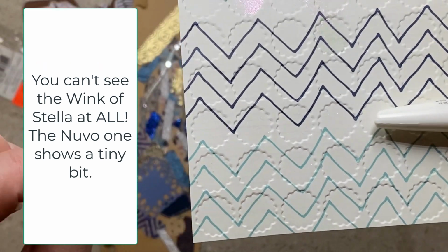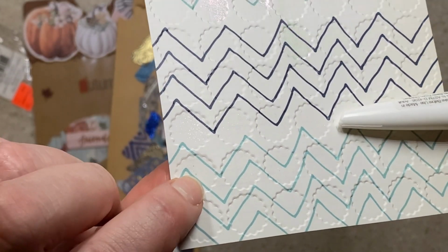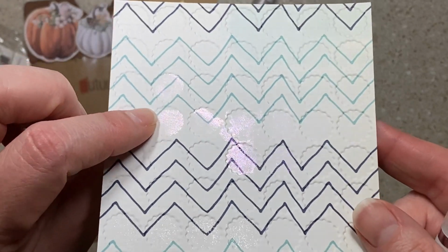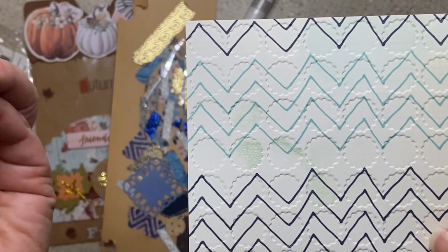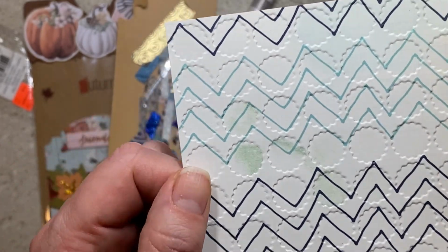And I wouldn't hold it against it that the Nuvo is more sparkly because, like I said, I've refilled my Wink of Stella. So this would only be a fair test if I had a brand new Wink of Stella right next to it. But that iridescent one is pretty neat. I think that would be amazing on spring cards especially, because your flowers are going to hit that iridescent pink color. It'd be great on Valentines too. I didn't think to use it on there.